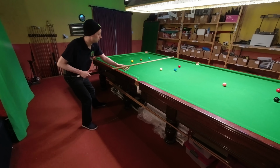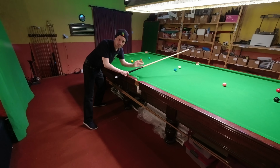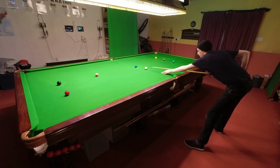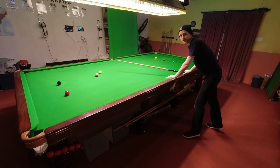I genuinely believe that moving around on the shot stops you understanding what's happened and prevents you from ever getting any better. And if you focus on just getting these 4 things right and nothing else, then over a short period of time, you will see yourself dramatically improve. Just give this a go for 1 month. Get these 4 things right and see what a difference it makes.